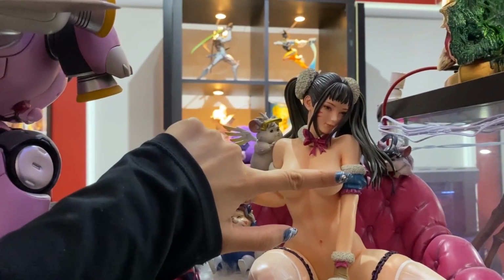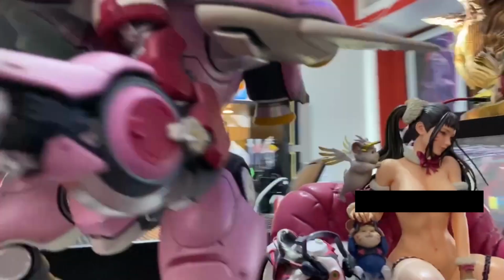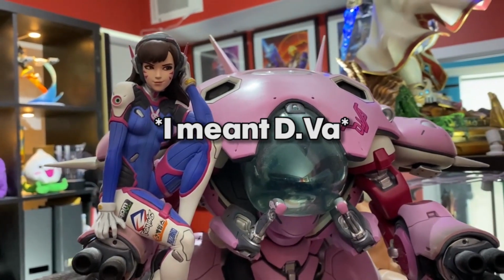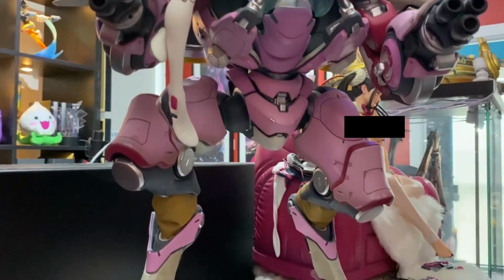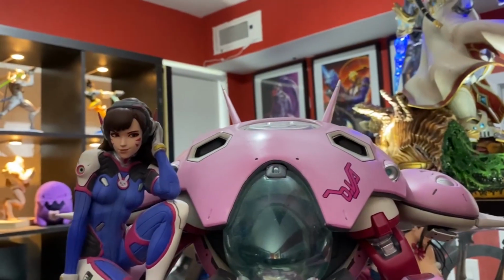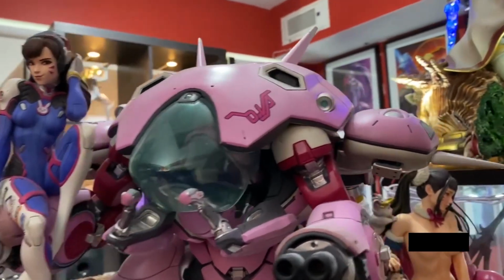Then there's more of these statues that are not safe for children. Don't bring your kids to my place. Oh dear. Why do I have so many Tifas when I don't even like her as a character? It's just her character design and her statue is always the best. I mean, you can get the Widow one with her butt and all, but she's got a mecha. You know how I feel about mechas? I'm in love with them. Too cute.